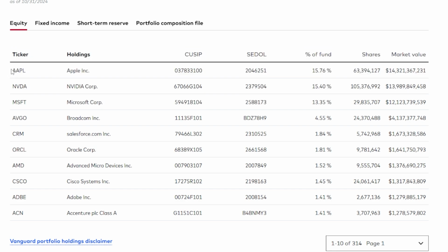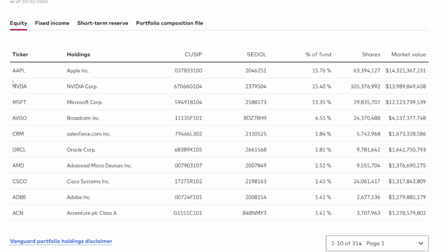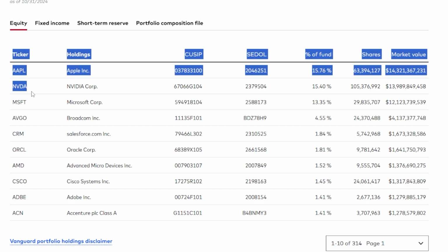Now, as far as technology goes or high growth names, there's not many better names in my opinion than those 3 names, and historically all 3 of these names have done very, very well. Now, that being said, if for whatever reason you don't want this direct exposure to any of these or all 3 of these names, then maybe VGT is not the ETF for you. But for me personally, I do believe in all 3 of these names, as well as most of them on this list.